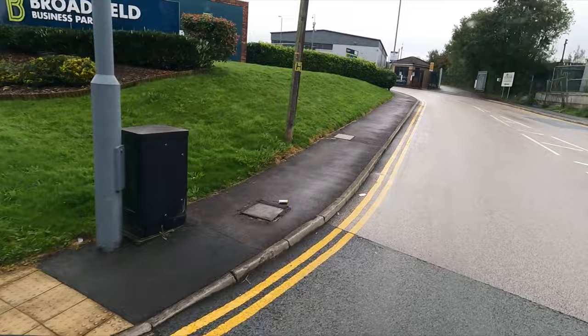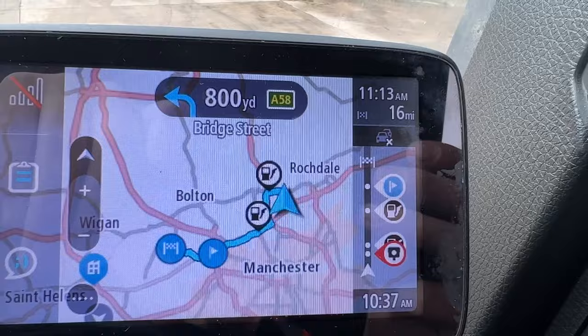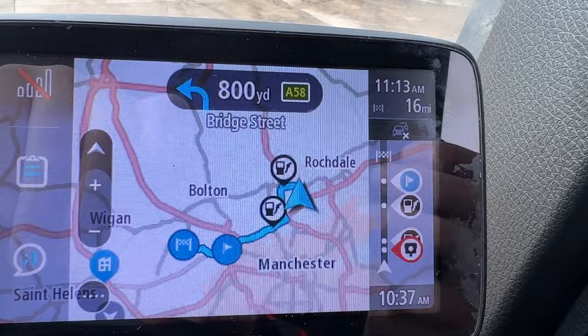Jobs are good enough. 3 down and 3 to go. And it's only 10:30 as well, so we're making really good time at the moment. Job number 4 is in Tildesley, 16 miles away and about a 30-minute drive. Whilst on the way though, need to get a little bit of fuel first.